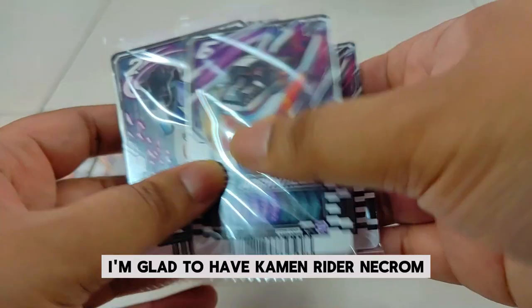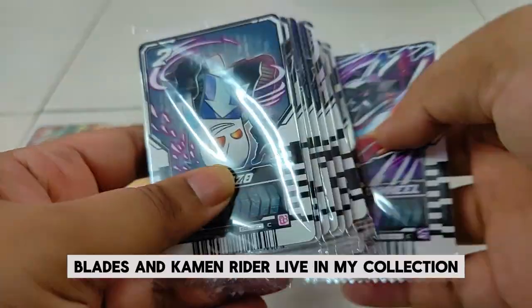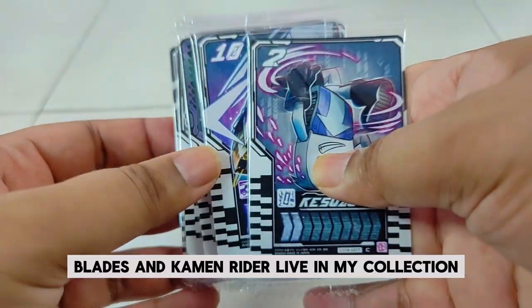I'm glad to have Kamen Rider Necrom, Kamen Rider Blades and Kamen Rider Live in my collection.